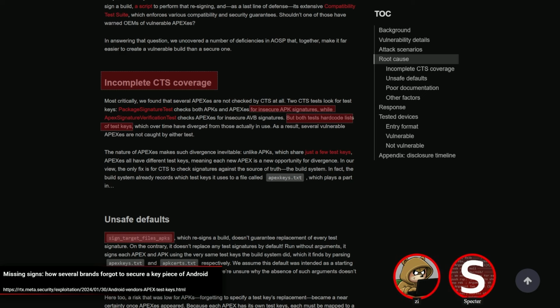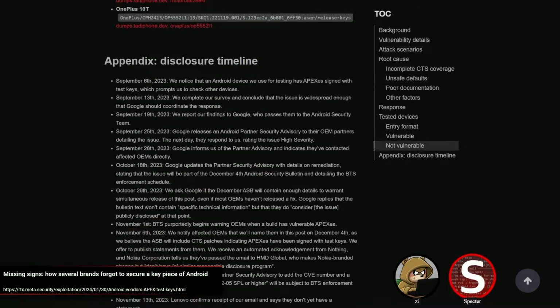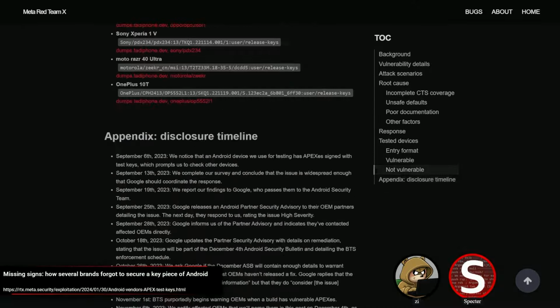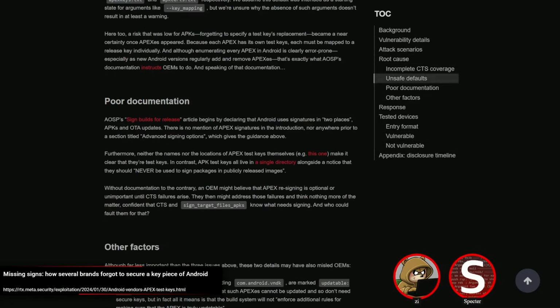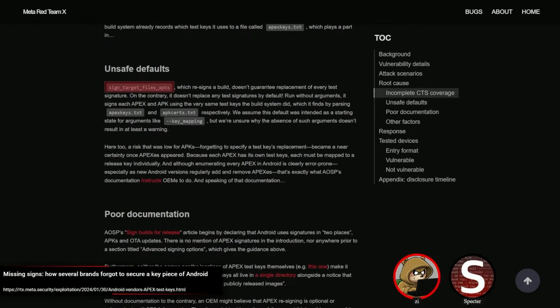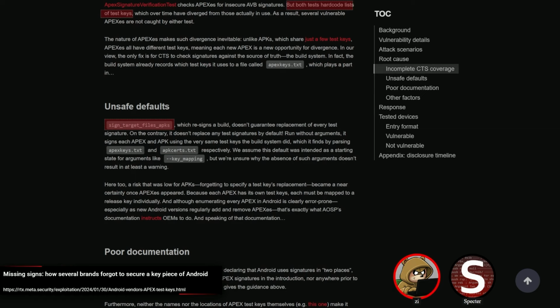Yeah, I think this suggests that a build and then sign or finalize stage is a better way to go than trying to do it all at once. Well, yeah, okay. I was going to say, they do have the finalizing thing with the key swapping, like sign target files APKs, where it does the re-signing of the build. That is kind of a finalizing stage where you just give it all of your key mappings and let it go.